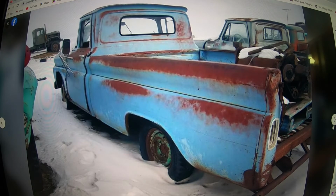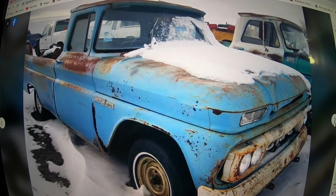The wooden planks in the bed need to be replaced, but again, you can just go to a hardware store and buy some new hardwood planks or something like that, or just put whatever you want in there, really. But the main concern for rust on these trucks is obviously the floor pans probably, but also up in the window channel up top there. So as long as that's pretty solid still, it should be okay.